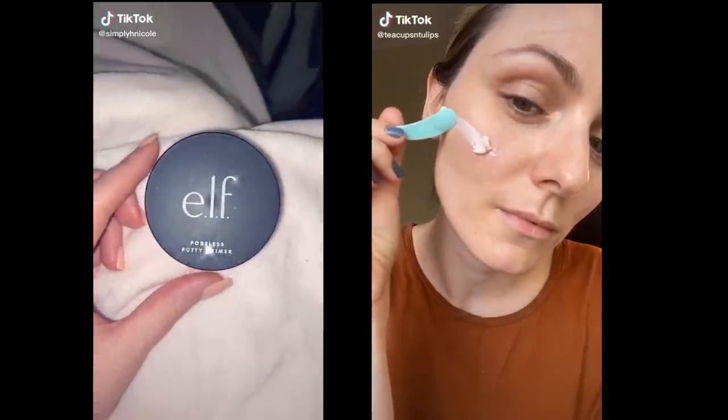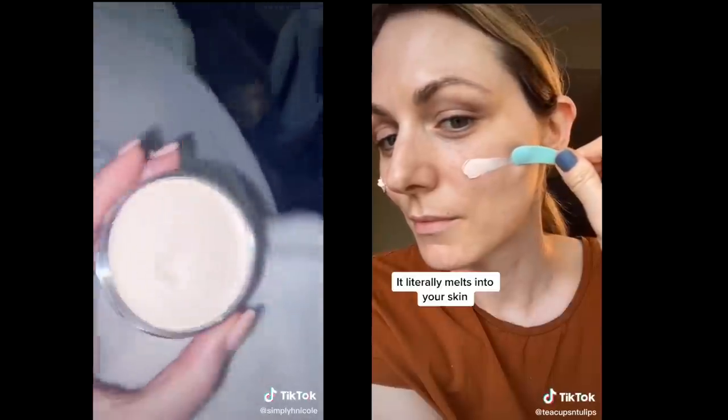Now let's go ahead and get on into some makeup products. We're going to start with primer, and the one primer I kept seeing over and over on my For You page is the e.l.f. Poreless Putty Primer. I swear everyone and their mother talks about this thing, so I had to pick it up. It was really affordable. I feel like it was $8, less than $10 for sure.